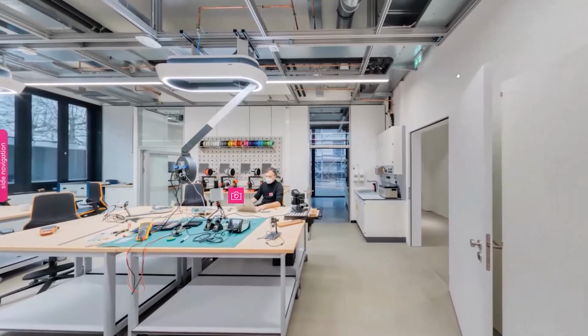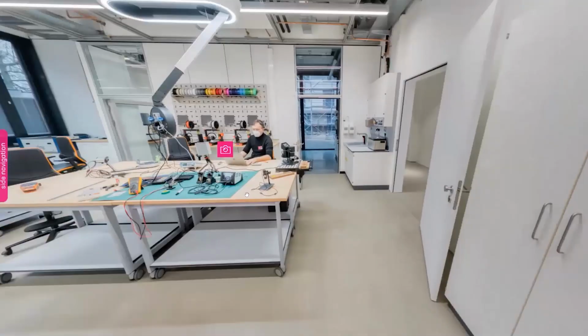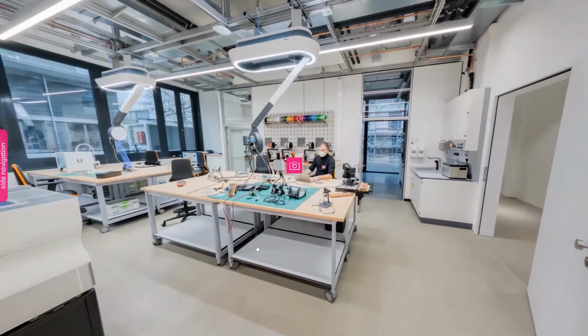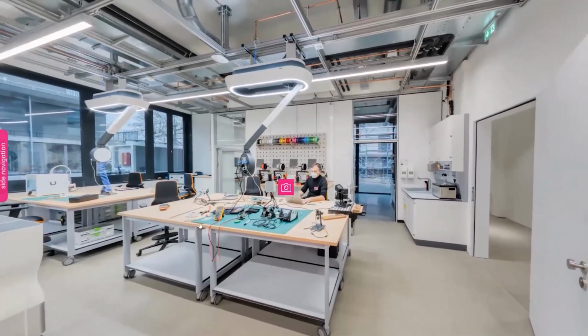That's great. And we see all the tables, they have wheels, so everything is flexible. So you can arrange small workbenches and a big line if you have something very big, for example. That's also very, very flexible.